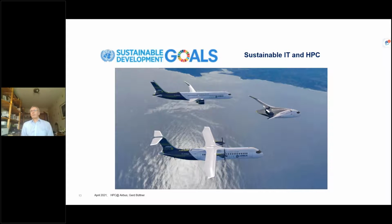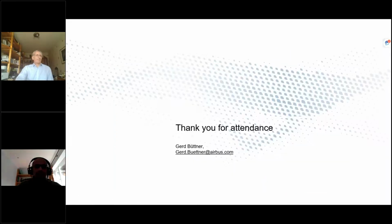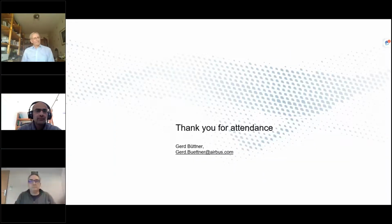Discussing if you use the nuclear industry and nuclear energy, it will have an impact on sustainability for 100,000 years at least. How do you compare this with the CO2 footprint on the carbon side for now? So there are a lot of requirements ongoing, and we need to see how we can improve this area for a sustainable IT and HPC environment in future. That's more or less what I'd like to share with you. Hopefully I'm more or less on time, and thanks for your attendance.